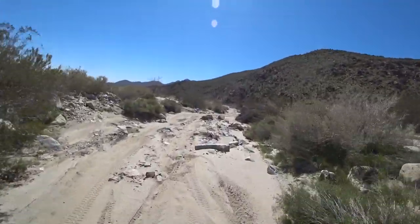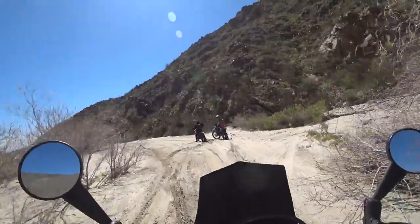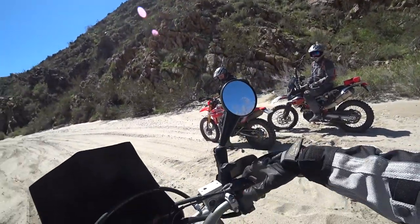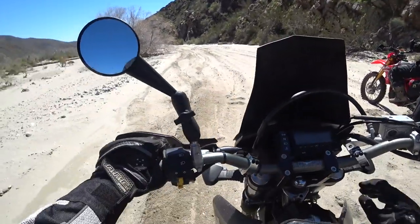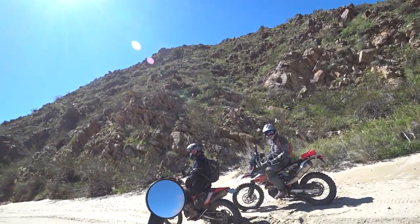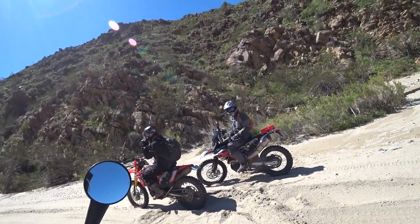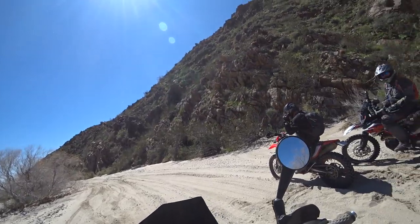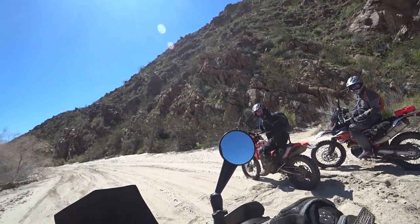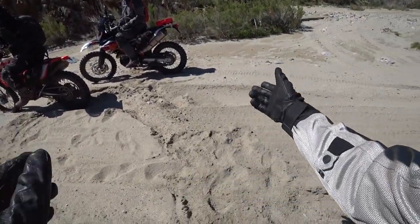The Africa Twin down here. That's pretty impressive. What's the other guy on the KLR? Yeah. South. I don't know. He didn't seem too happy about all the sand. This sand is from work, man. I put my hand up to the Africa Twin and the other bike that came by. I put my hand up to wave at him. I was like, ah! And then this was open. Everything fell out.